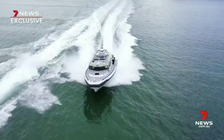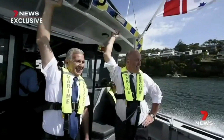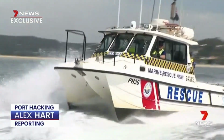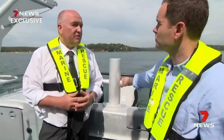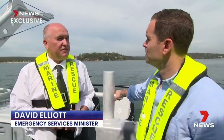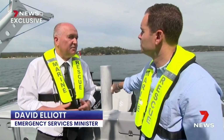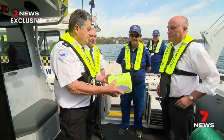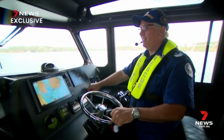The new pride of the fleet has arrived. The so-called Superboat, leaving older vessels in its wake. Well, this brings marine rescue into the next generation. This is an $850,000 vessel that is dedicated to the people of New South Wales. The Minister officially handed it over this week to the Botany Port Hacking Unit.